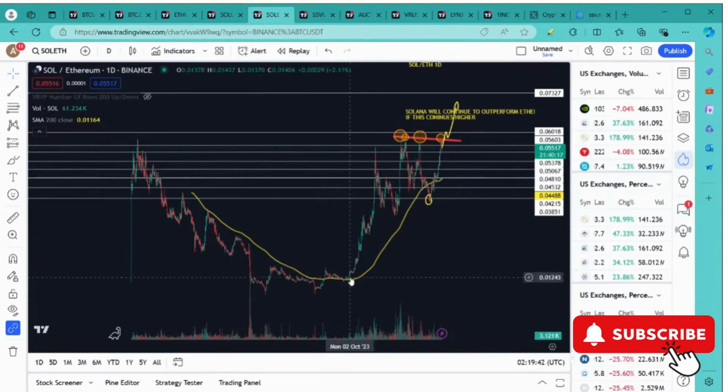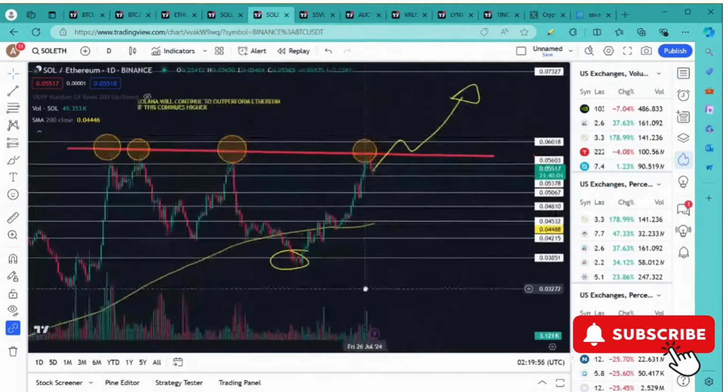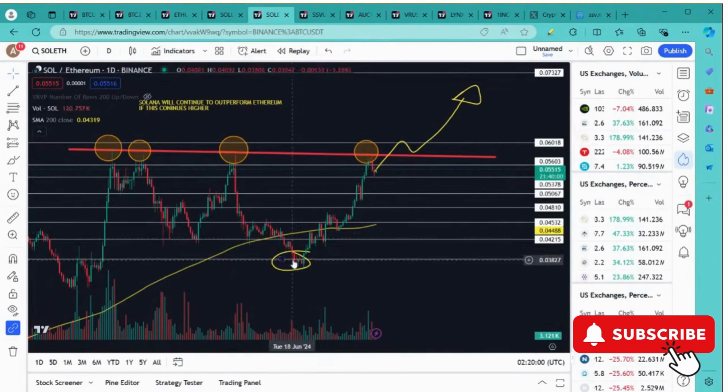So look at this. Over here, Solana did outperform Ethereum. Okay? It's obvious. Now, if we zoom in, we see that Solana has been outperforming Ethereum the past few days. Okay? It's been a couple of days since, let's say, June 22nd all the way to July 30th. Solana has been outperforming Ethereum. And therefore, Solana might continue to outperform Ethereum. Okay? It's very possible. And this will show here on this chart if it continues moving higher.